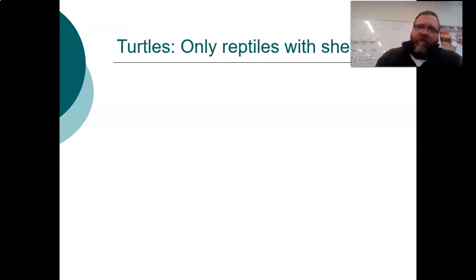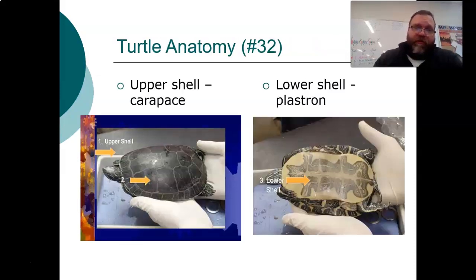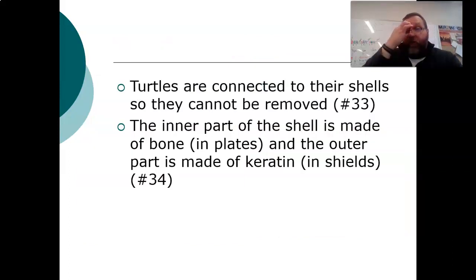Let's talk a little bit about turtles. The only reptiles with a shell. The upper shell is called the carapace. Lower shell is called the plastron. Carapace, plastron. Turtles are connected to their shell, so you can't simply shake a turtle out. They're actually part of, interwoven, connected to their shell. The inner part of the shell is made of bone and plates, and the outer part is made of keratin, and that's where it has shields.